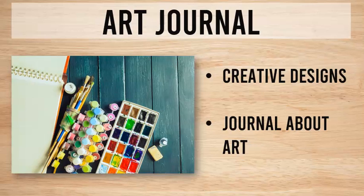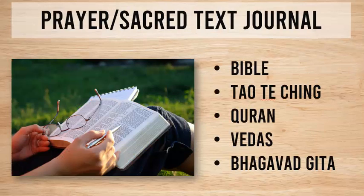An art journal. So another word for these would be a sketchbook, but you can also journal about your art. Like you can come up with ideas and write down your ideas in there before they actually become a creative process. So I am not much of an artist as far as this kind of thing goes, so I can't speak from experience, but a lot of creative artists get very much benefit from using a journal.